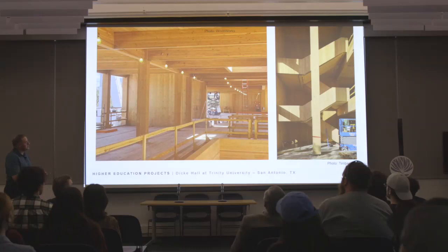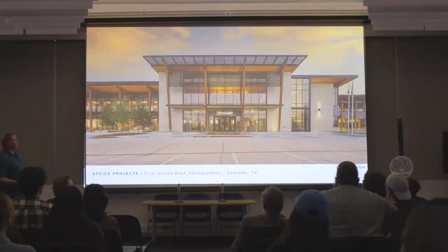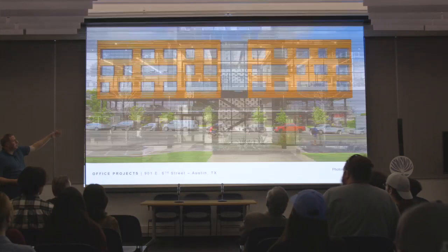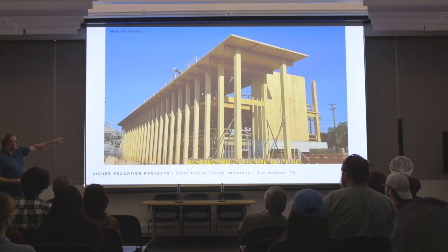Oh, one of the other things I wanted to mention, so let me go back here real quick. Go all the way back. So this guy, where did this mass timber come from? Alabama. This guy, where did this mass timber come from? Canada. Where did this mass timber come from? Canada. Where did this mass timber come from? I can't remember on that one. This one, Canada. So this one here, I think some of it came from Alabama.